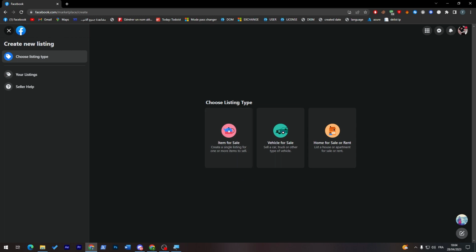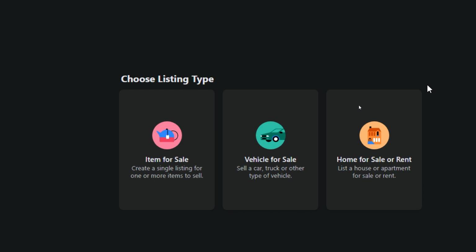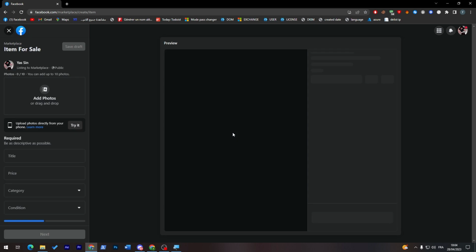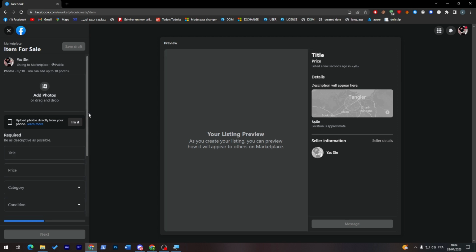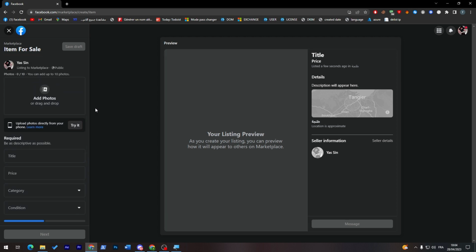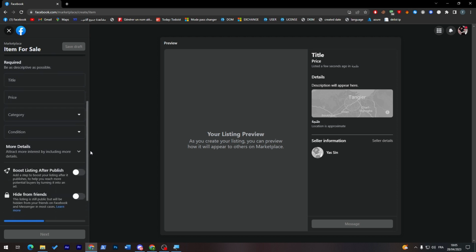Now here, choose the listing type. You will have three main types, which are item for sale, vehicle for sale, or home for sale or rent. So for us, we're gonna go with item for sale. And here, all you need to do is fill this form. You will have to choose photo, title, the price, category, and the condition.